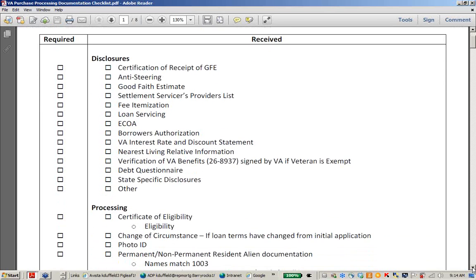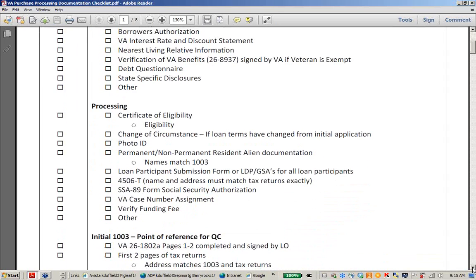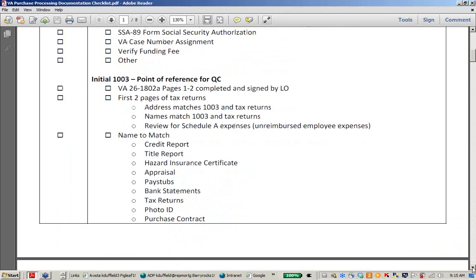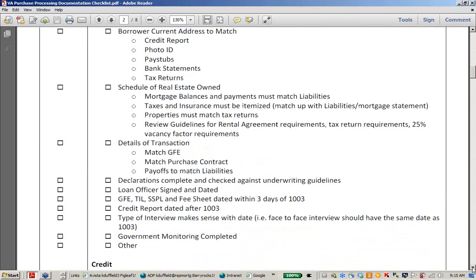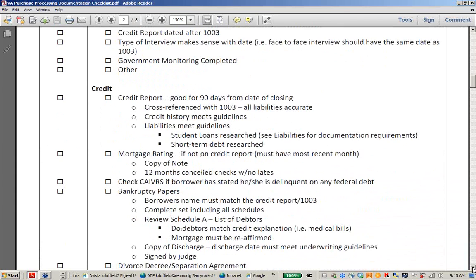And so I've broken this out into different categories. I've tried to put it in the same loan flow process. So you've got disclosures, you've got processing items, and then you've got the 1003. These are things that I would have both the loan officer and the processor involved in right up front. QC these 3 categories and do that up front real quick. And then you can create a process to QC the remaining categories after you get the initial QC done.